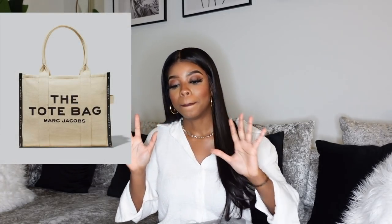Tote bags. Yes, I wrote down a tote bag, you guys. First of all, if you are on TikTok, I'm pretty sure you've been seeing the Marc Jacobs tote bag making a comeback all around social media. They have some faux fur ones, they have some regular ones, they have so many different colors. I feel like that's an amazing gift to somebody. They have different sizes. Now, if you're friends with somebody that's going to college, that's a great gift for them. It's like your get-your-life-together bag.